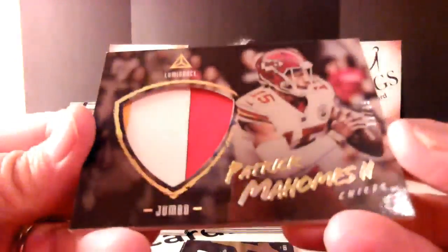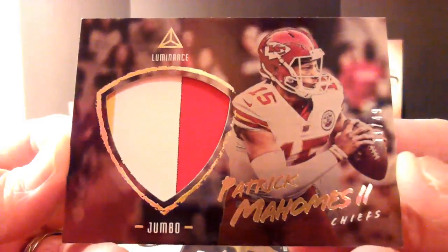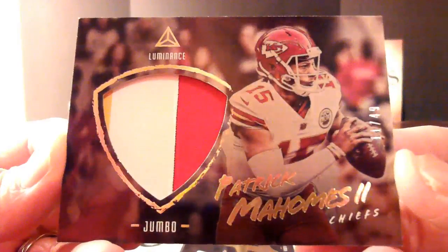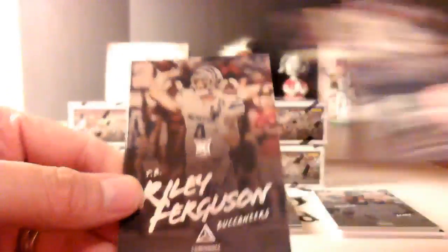And we got a Pat Mahomes three-color patch for the Chiefs, number 11 of 49. That's nice. That's the first patch I've seen out of this stuff. It's pretty good. Another Dante Pettis.